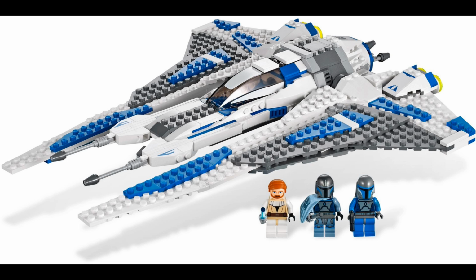Honestly, I really hope we get a remake of this set, maybe in a Darth Maul version, because we do see Darth Maul flying around in his own version of this ship as well. That'd be pretty cool to see. But overall, it's a really great starfighter with some great minifigures as well.